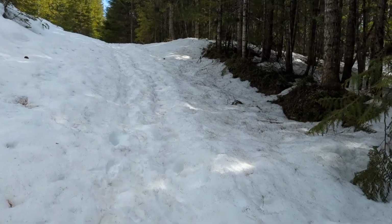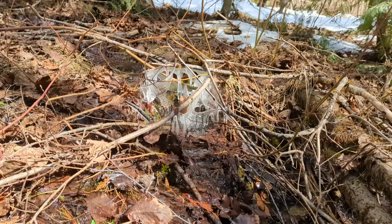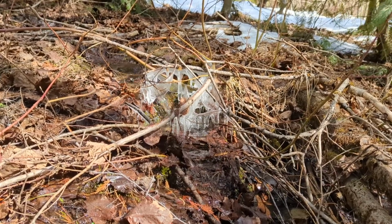A little bit of climbing towards the end. I made it back. It was a really beautiful, nice hike. Well, more of a walk. It was so cool to see how winter was slowly melting away and spring was blooming.